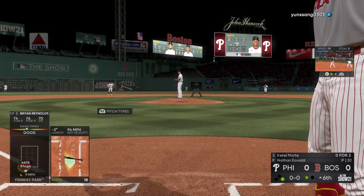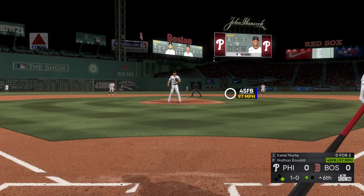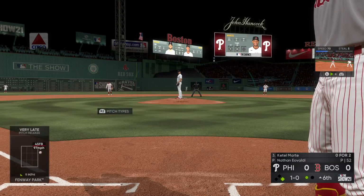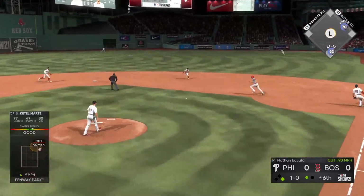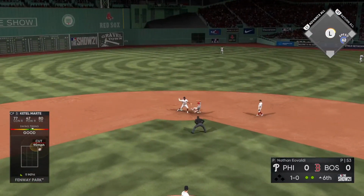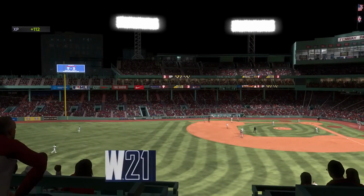The center fielder, number 4. At the plate, Ketel Marte, as the first pitch to him runs a bit inside for ball 1. He's 0 for 2 in the ballgame so far. Altuve fields it cleanly. One there. Relay to first in time. And just like that, this side is retired.